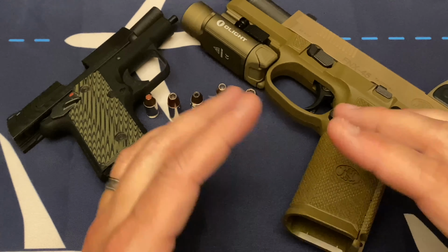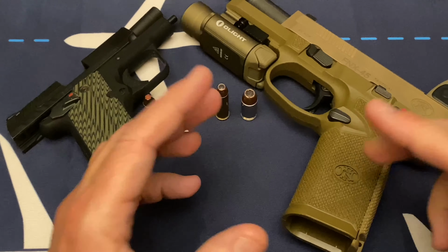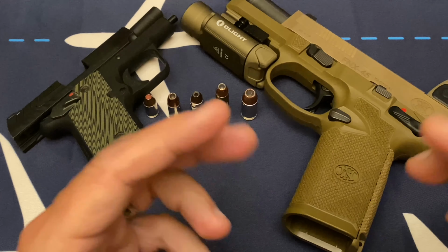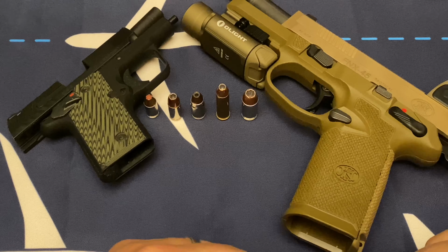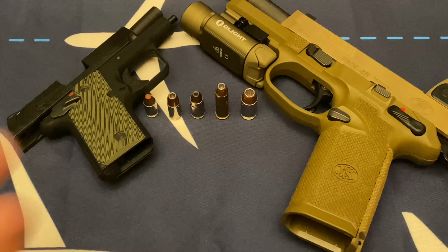The idea is not only to efficiently and effectively stop the threat. The idea, ladies and gentlemen, is to survive it. Because what good is it if you've stopped your threat and you're now pushing up daisies 6 feet underground as well? I am a very strong proponent of the T-box shot.